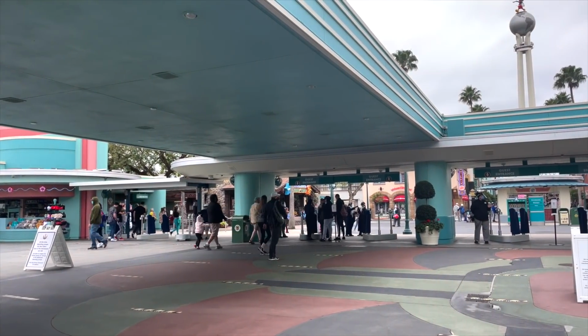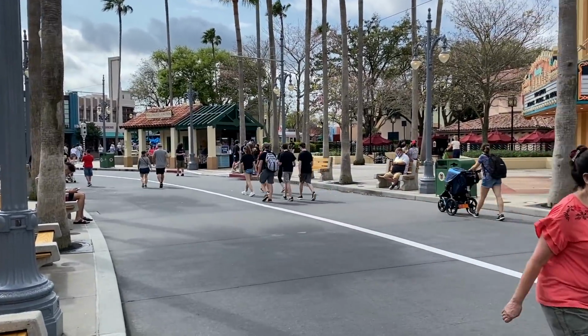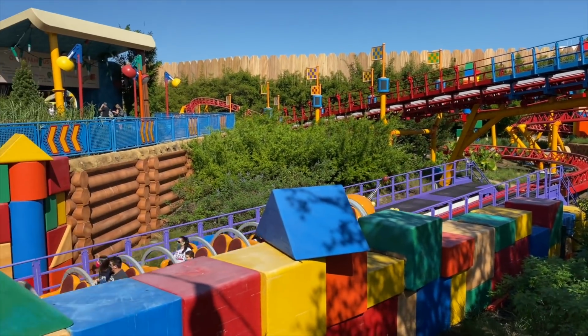But during the week, at least for the time being, we may see a slight dip in the crowd levels, especially since school started back up for kids, teens, and college students. So if you're planning a trip to Disney for the near future, take advantage of these lighter weekday crowds, particularly for your Disney's Hollywood Studios day.